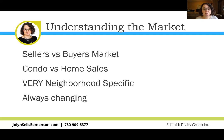So understanding sellers and buyers market is important to help get a sense of your pricing strategy. It's very specific, and it changes frequently. Just because it's a seller's market this week doesn't mean that it's going to be that way next week. A number of variables can change it.